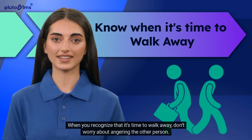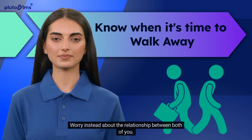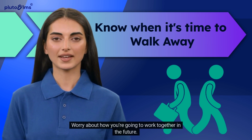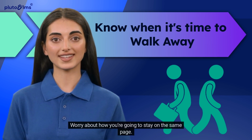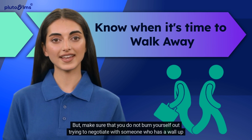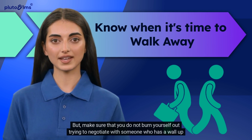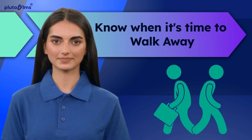When you recognize that it's time to walk away, don't worry about angering the other person. Worry instead about the relationship between both of you. Worry about how you're going to work together in the future. Worry about how you're going to stay on the same page. At times like these, it's important to maintain good relationships. But, make sure that you do not burn yourself out trying to negotiate with someone who has a wall up and doesn't want to consider any other options than their own.